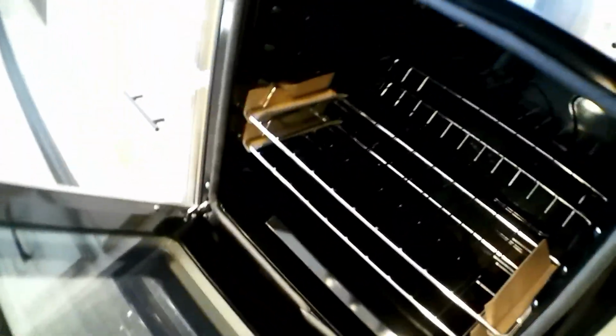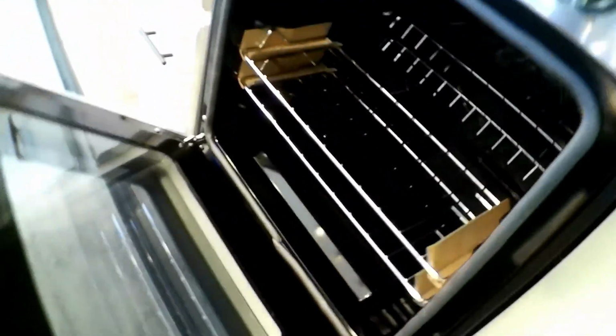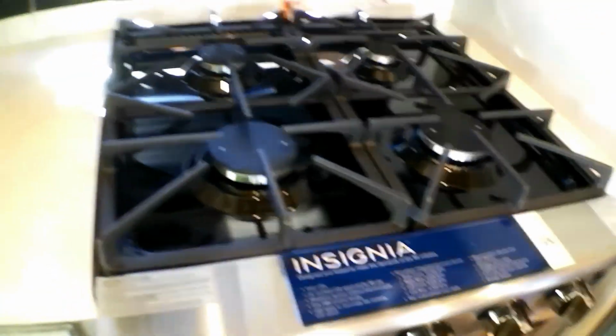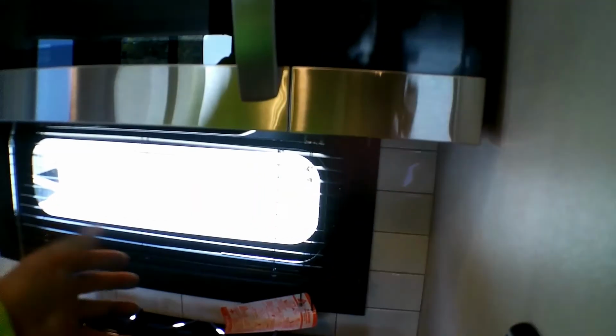Give you a look there. It is a really nice size oven. Should have no problem putting in like a full turkey, stuff like that. 4-burner cooktop. You got the iron up top there. You got the huge LG microwave here. This does have light on the bottom and a vent fan as well.